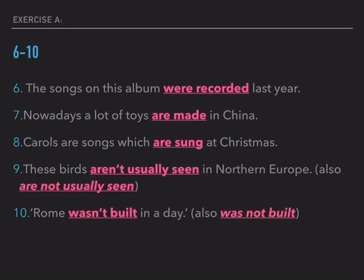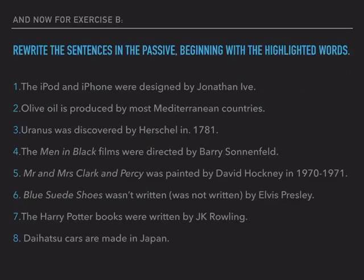And number 10, Rome wasn't built in a day. And of course, we can say was not built, ¿no? Forma larga o la forma contraída. Was not built, past. Any problems there? No? Let's look at letter B. Well done. And now for exercise B.